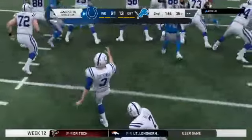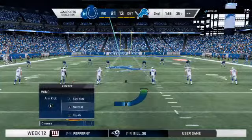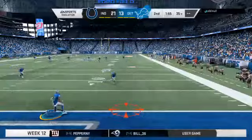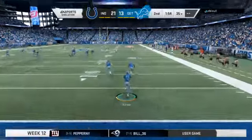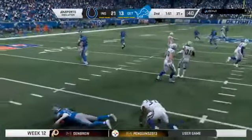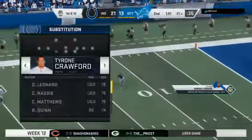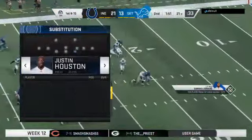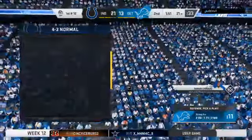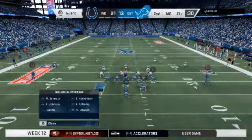Extra point good by Gostkowski. And the decision to just kick the extra point winds up successful. Gostkowski now after the touchdown. He'll send this one away. This fielded at the 2, and he'll get it up across the 20 to the 21-yard line. The Lions take over 1st and 10 at their own 21-yard line. The Lions offense ready to kick off their next drive.